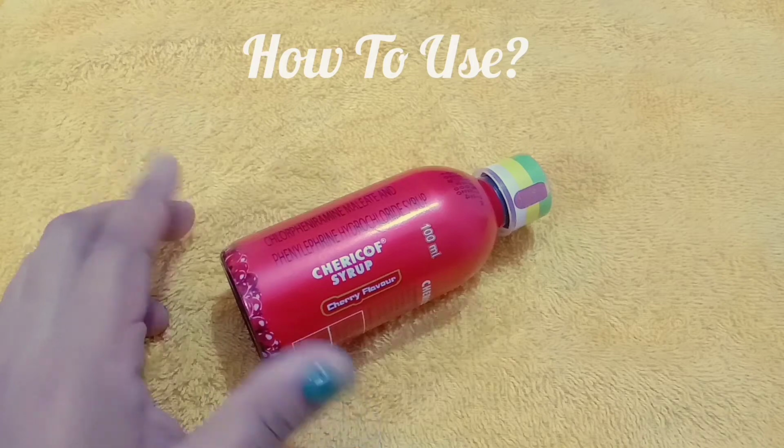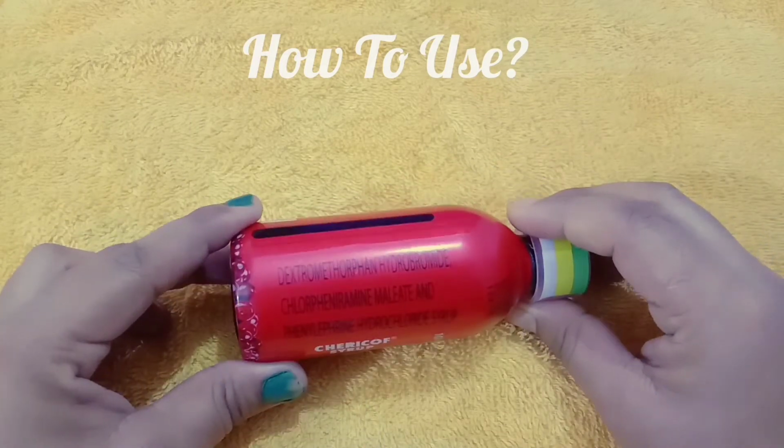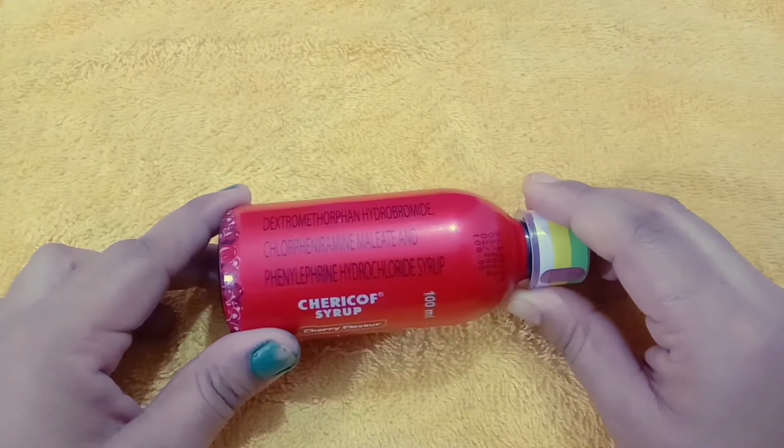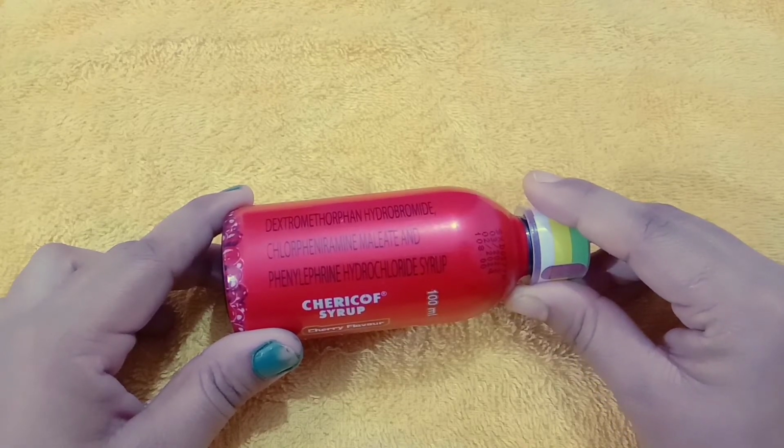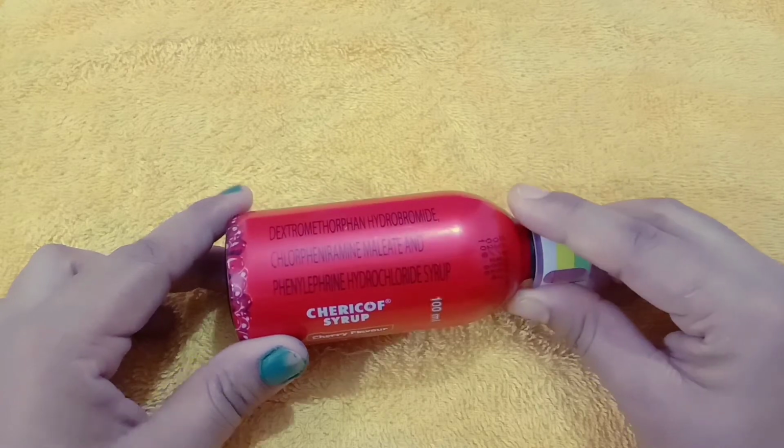How to use Chericof syrup? This Chericof syrup can be taken with or without food as instructed by your doctor. That means you can take this syrup before having meals, or after taking your meal also.